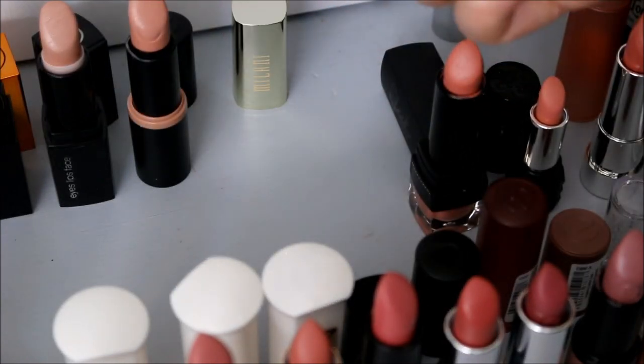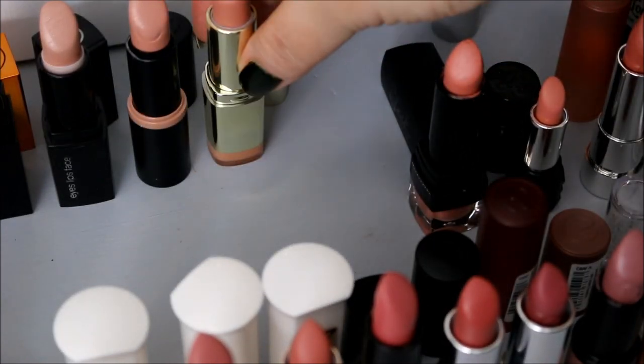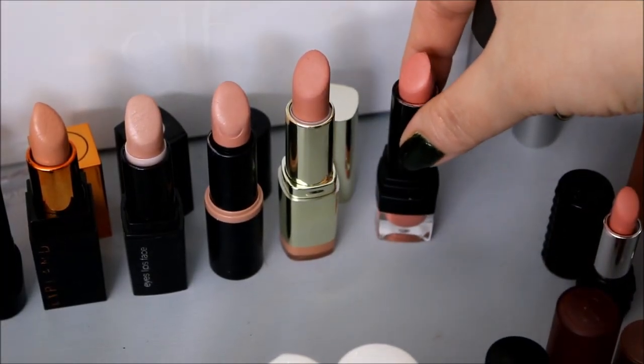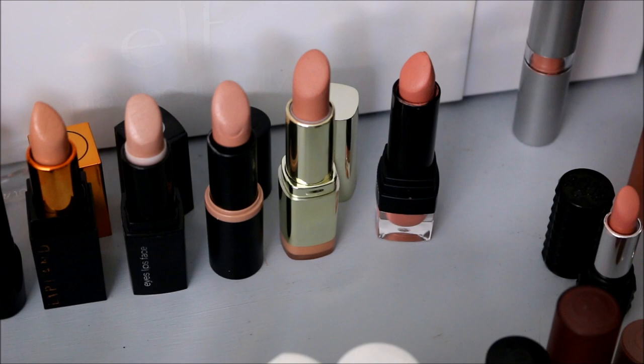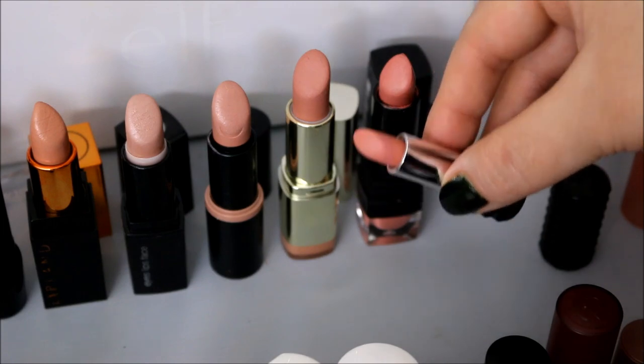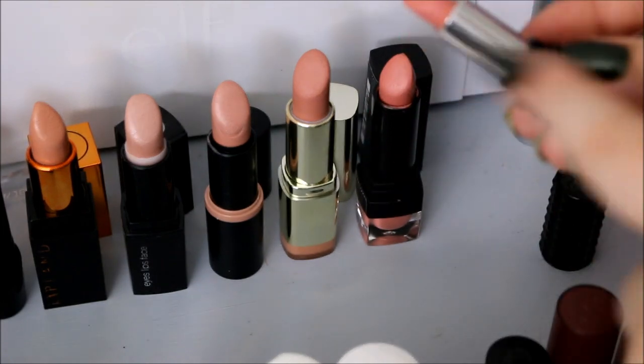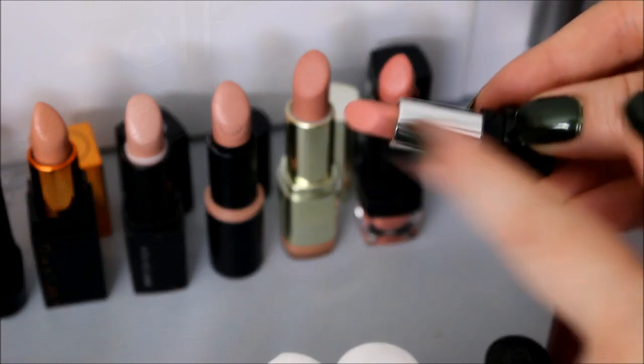Another favorite of mine is Matte Innocence from Milani. Keeping. This one is from Sleek, and I'm going to keep that. It's one of their VIP lipsticks. It's really creamy, really, really pretty. That one's called Private Booth. Another favorite of mine is Kat Von D Noble, and it's just a little itty bitty lipstick. I do have quite a few of these, so you will see them a lot throughout this video.